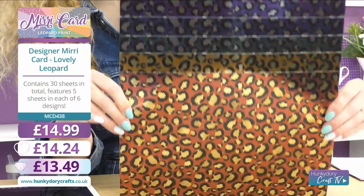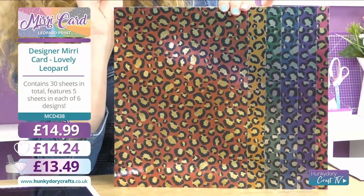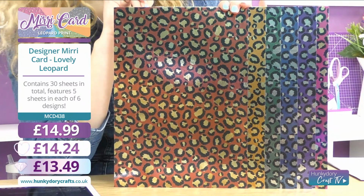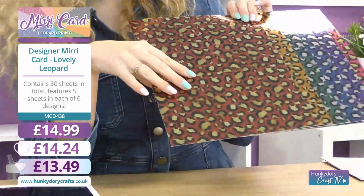So you're going to get 5 sheets of each. So if you want to do some batch making, some die cutting, you absolutely can do, because you're going to get plenty. Don't forget also it's 220 GSM, so it is perfect for those box makes, those gift bags, all of those fancy fun projects. So you're getting a real nice mixture in here.